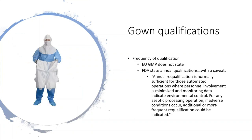In terms of how often such activities should be performed, well, there isn't actually anything in EU GMP. However, the FDA, in its sterile products manufacturing guidance, says that an annual requalification is normally sufficient. Although it then has a caveat that you may want to do this more frequently. In my experience, the frequency ranges anything between 3 months and 1 year, but overall the most common frequency tends to be every 6 months, and perhaps more often if operators are returning after a prolonged absence.